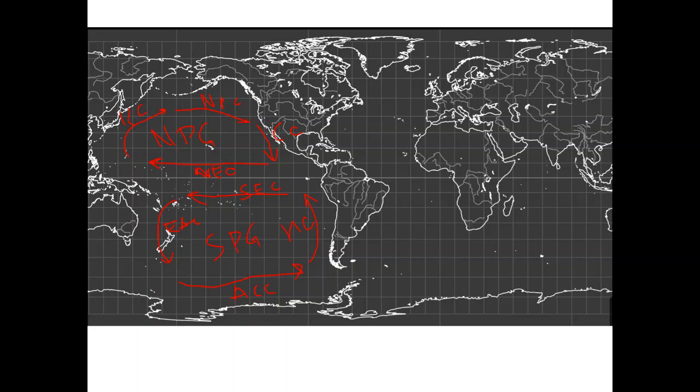When we now look at the Atlantic Ocean, Northern Atlantic, again we have the North Equatorial Current. Then we have the Gulf Stream. This is called as the North Atlantic Current. And then we have what is called as the Canary Current. So this is the North Atlantic Gyre. While in the Southern Atlantic, there is the South Equatorial Current. Then this is the Brazil Current. Again, we get the Antarctic Circumpolar Current. And then we have the Benguela Current. So this is the Southern Atlantic Gyre.